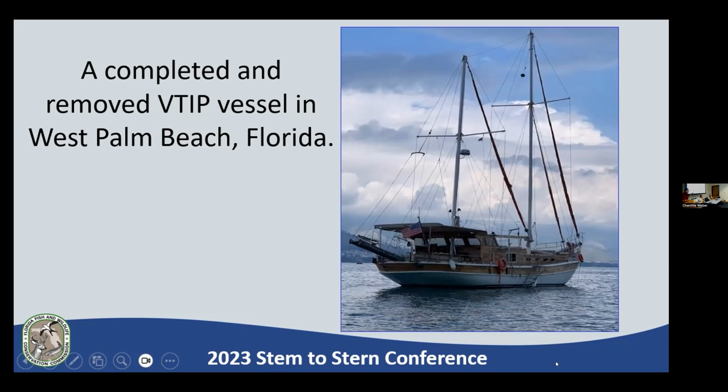And also when they're floating and they're removed, they don't sink into the water, releasing all the fuel oil and other problems to the benthic bottom. So we're helping the environment that way. It's a win-win-win situation all the way around.